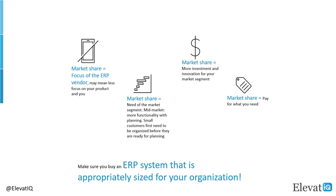Some smaller manufacturers may never use complex ERP functionality. So what is the point of getting billed for such functionality? That's why smaller products allow a tiered approach to their pricing. Now that you understand how the market positioning of various products affect whether they are suitable for you or not, make sure you consider their size as part of your decision criteria and buy a product that is appropriately sized for your organization.